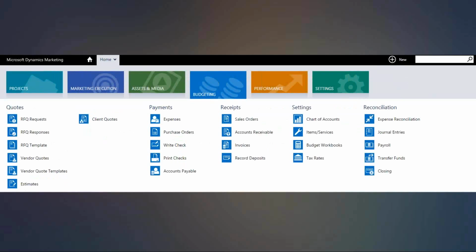Again, ideal for teams, the budget tab that we're on now not only houses estimate templates and requests for quotes, but can also be used for expenses, reconciliations, payments, and they can be attached to either a team or a campaign.